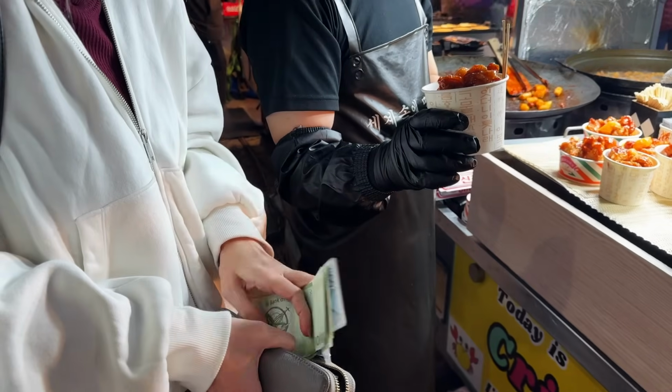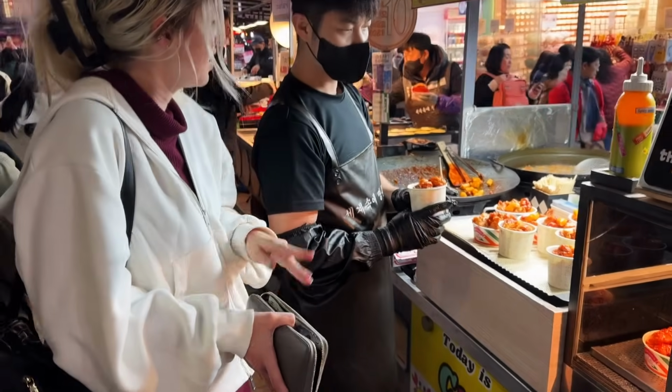Make sure, if you can't tell what this is already, to bring some cash with you when you check this place out.